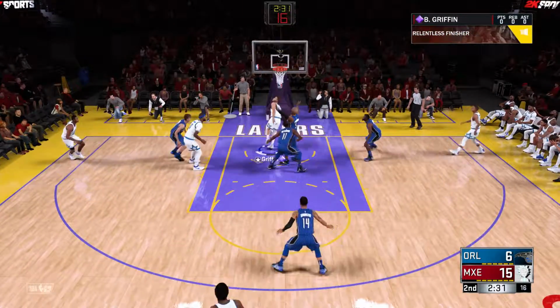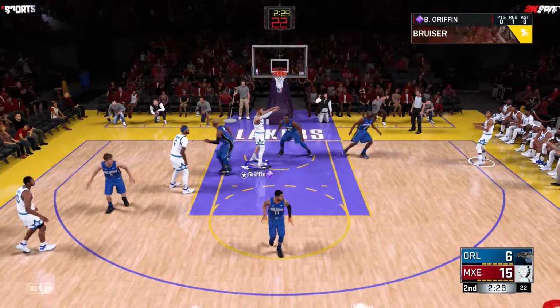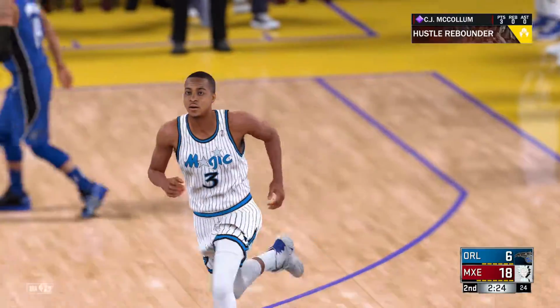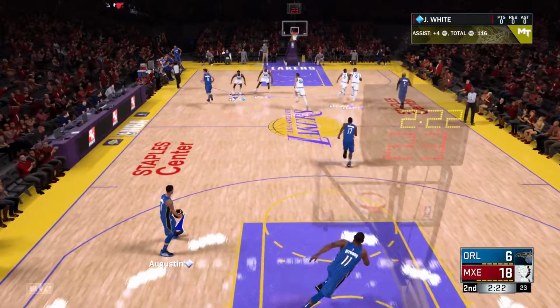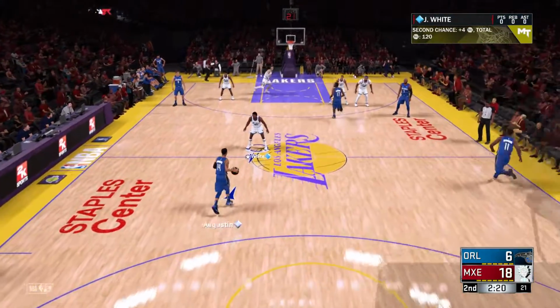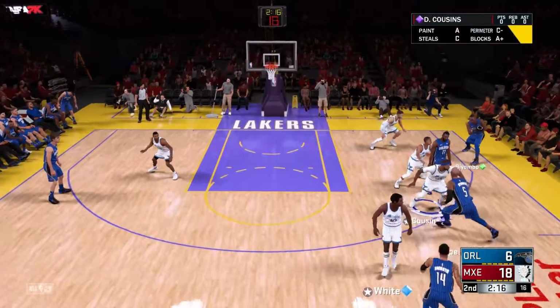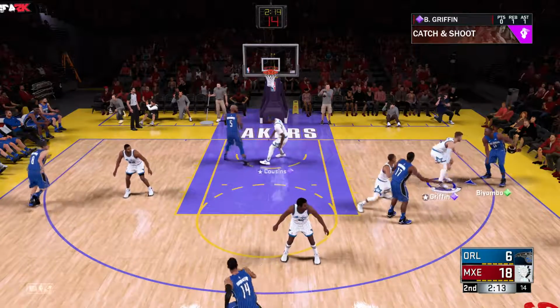Here's Griffin. Kicks it out to McCollum. Buries it from three-point range. McCollum's got his first 3 points of the game. Yeah, you see the killer instinct. He's going for the death blow. True story. They got a monster lead that's taking on a life of its own.